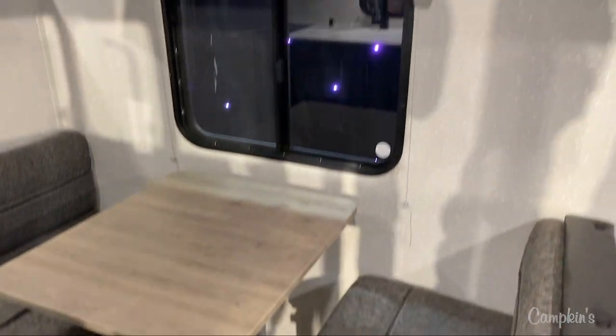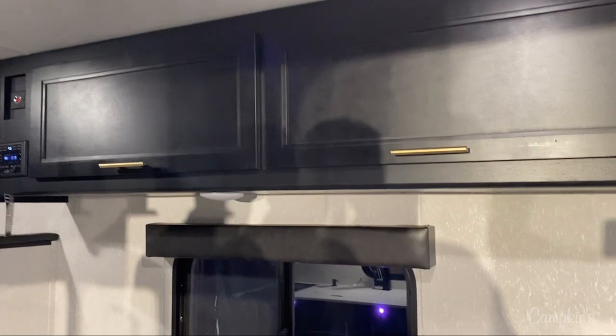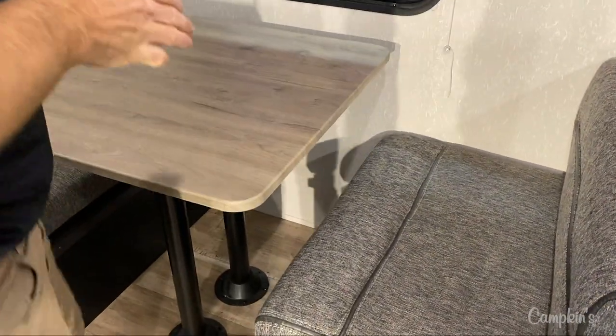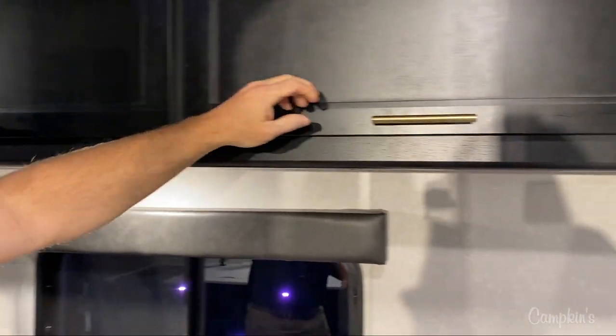So you've got a person and a half here and a person and a half here. So you've got enough seating. If you put a little seat here, everybody can sit around it, but you don't really eat in your trailer that much. Anyway, you've got a nice little window beside the dinette if you need it. And then you've got some storage here.